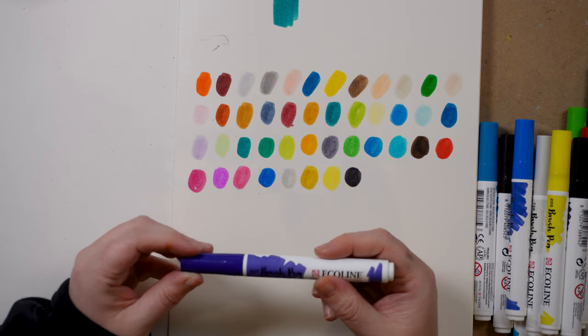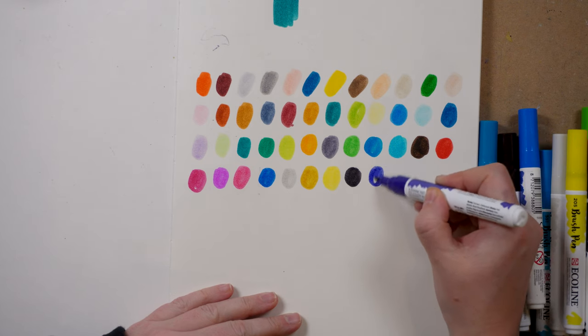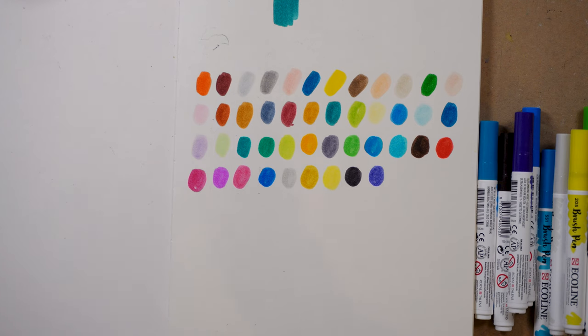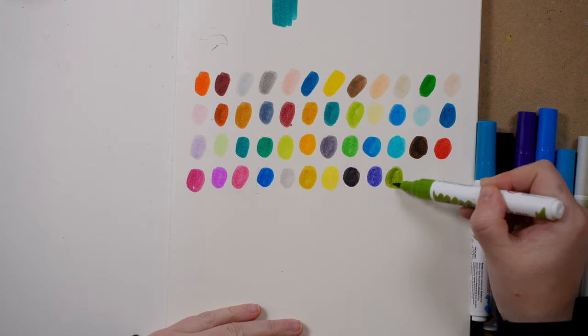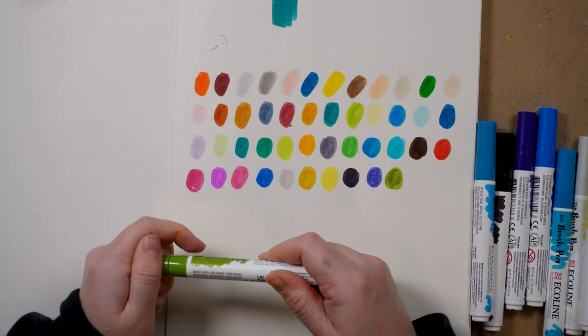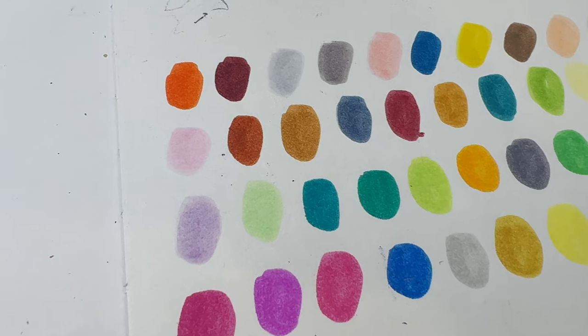Oh god, we got a purple. Why did I buy purple? Ultramarine Violet. I think honestly I was having some kind of stroke this day. Gotta have a purple though. I am coming around to it. And then lastly, oh, a green. Oh, I like that green. That's my favorite green so far. That one's Bronze Green. So those are all the inks.